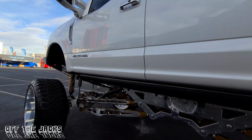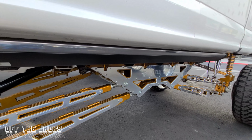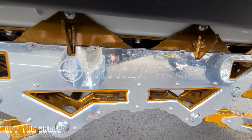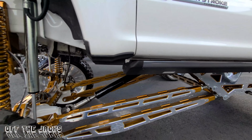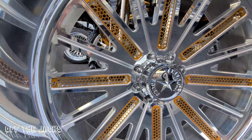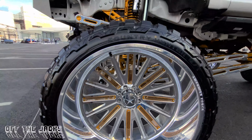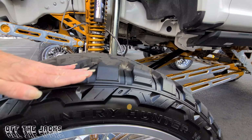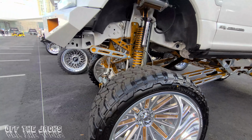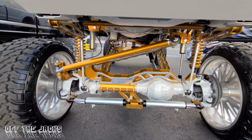When there's a special message, I always want to show that off. Stryker Off Road Design. Oh, I love these wheels. Those are beautiful. These come right up about my waist. Because I know it's hard for y'all to tell just how big this stuff is.